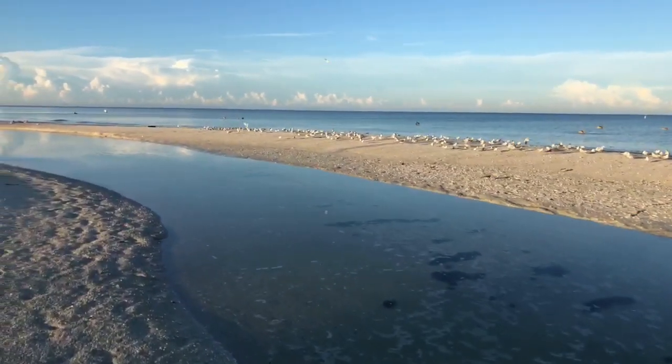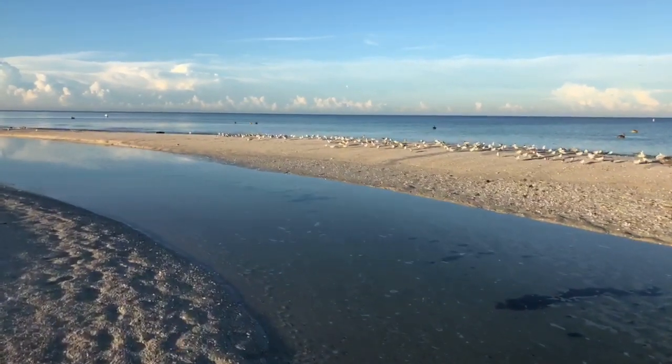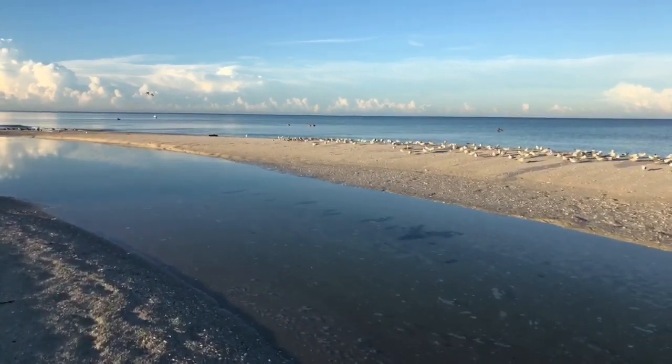We're about midway between low tide and high tide. High tide's four and a half hours away, approximately.